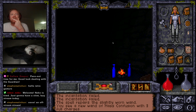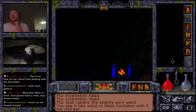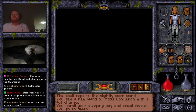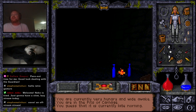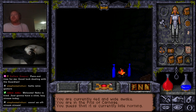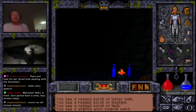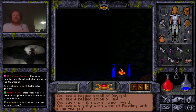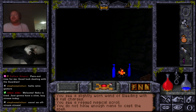We can do some identification at least. What with Ylem? Because we had picked up a couple of scrolls and things that we don't know what they do. And do we need to eat? We're currently very hungry, yes. Mildly hungry. Eat that corn. So what's stuff that we need to identify? We've got a scroll of water walk, daylight, heal, magical wand that we don't know what it is. Here we go. A worn wand of bleeding. Hooray. Don't have enough mana. Alright, we'll just go back to sleep.